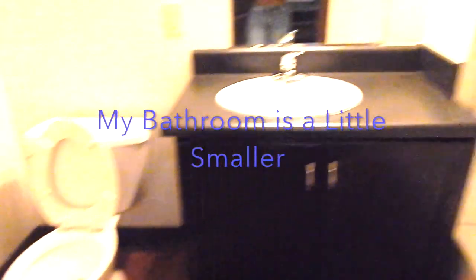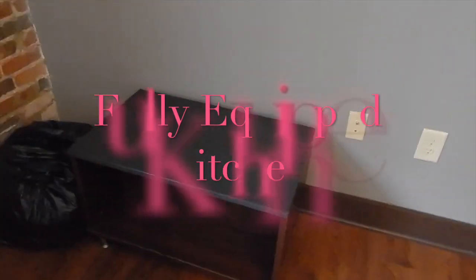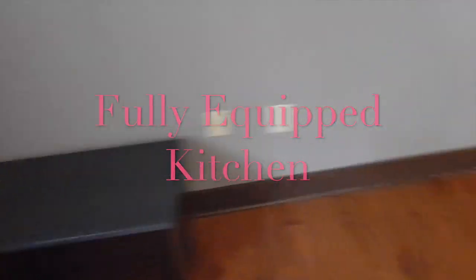Now, one thing I can say, the room is smaller, but this bathroom over here is humongous. This bathroom over here is huge. So yeah. I don't have a roommate for the summer. I'm just showing you guys kind of what the other room is like. Another stand, I guess. I don't know what it's called.